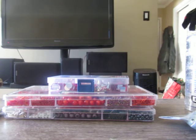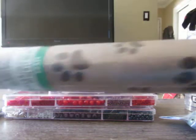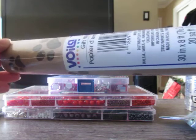So I finally went into my local Dollar Tree not that long ago. I was looking for some craft wrapping paper just to mail out a package that is overdue for a friend of mine in the US. I couldn't find any at the Dollarama near me, but I did end up finding this craft paper. It's not plain. This is what I picked up. It comes in a big roll, that's how it looks, and that's the brand.